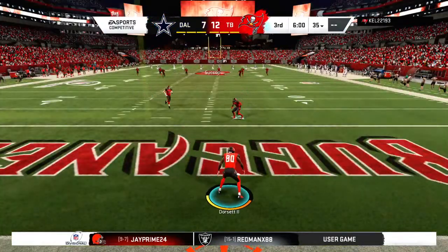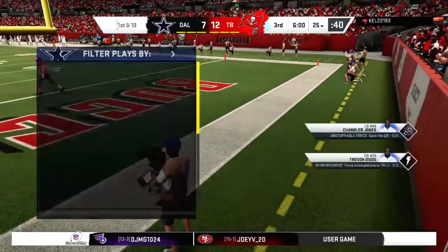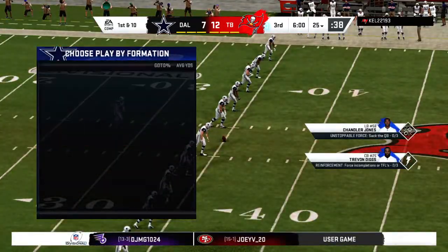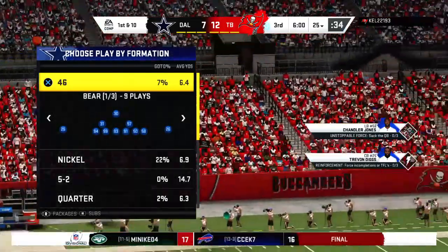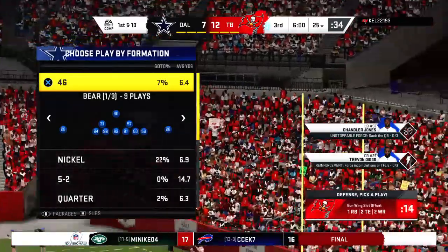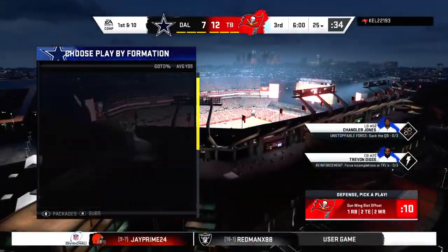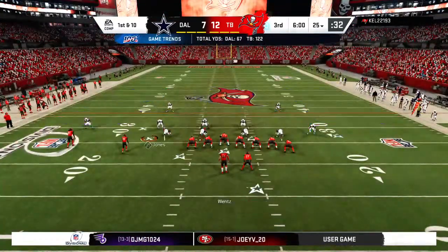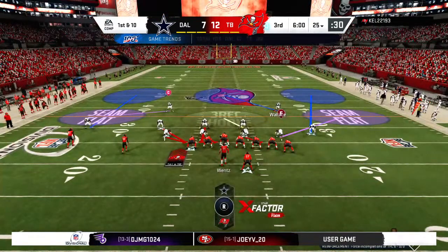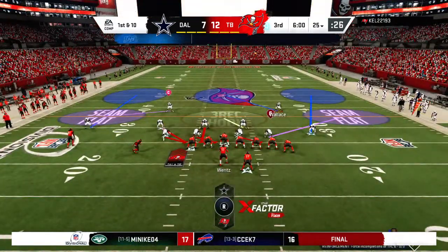Second half action back underway. And this will not be returnable. It's out of the back of the end zone for a touchback. The Tampa offense ready to get their drive started. They have the lead. Now they'll be looking for some separation here as we begin the third quarter.